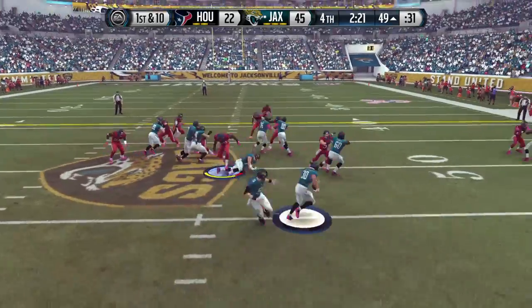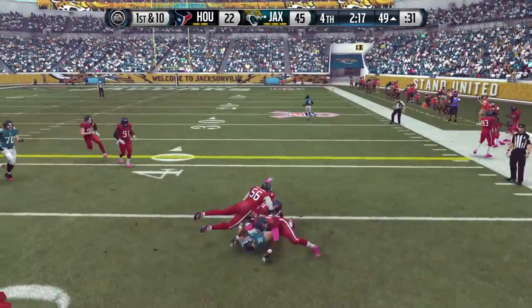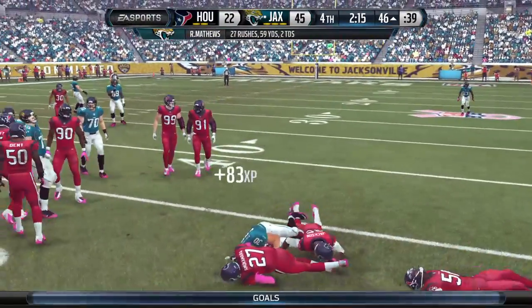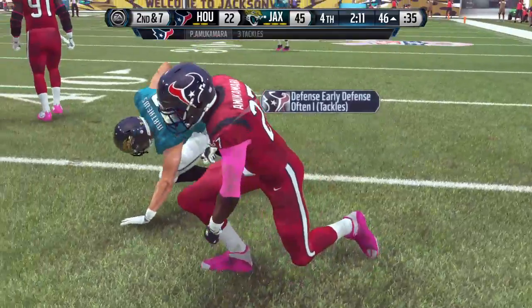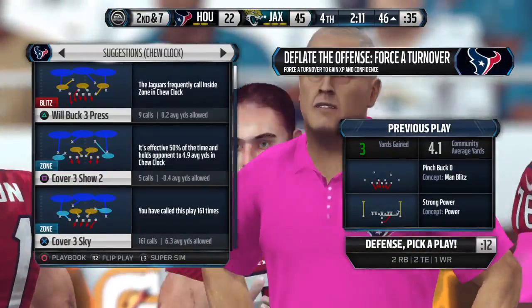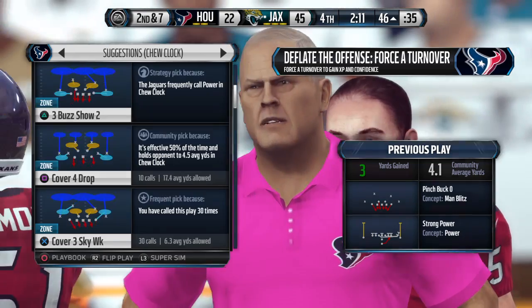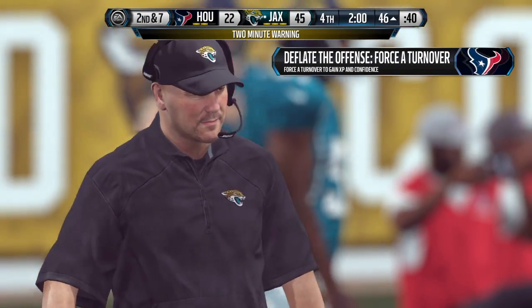First and 10. And Matthews is taking the handoff. And that gains a few. He's averaged about 2 yards a carry on the day. Matthews is never able to build up that power that he has as a running back when there's nowhere to go. Hey, there's nowhere to go. That's a short game. And now we reach the 2-minute warning.